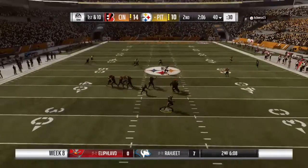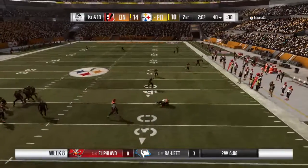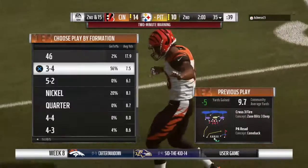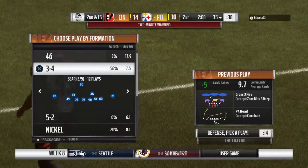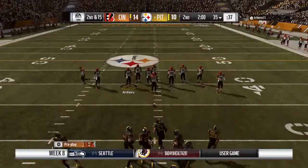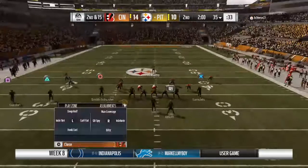On play action, they'll throw. He'll buy some time right. And he'll be taken down by the Bengal pressure. Melvin Ingram in there to take him down and to take us to the 2-minute warning. Got to assume this defense will be charging again here. It's 2nd and 15.